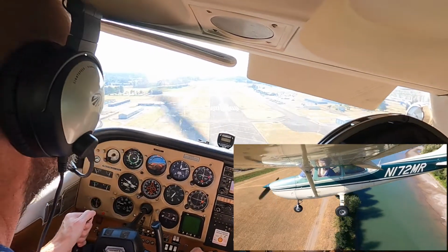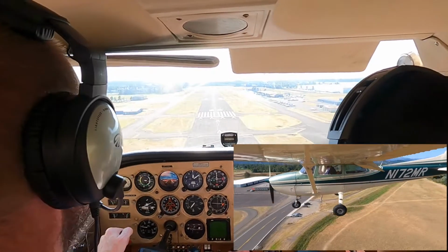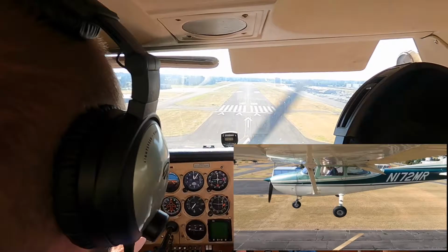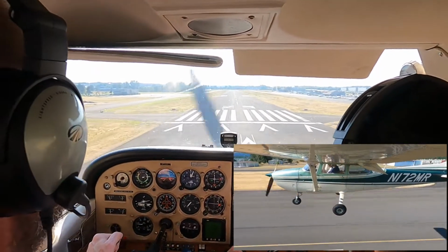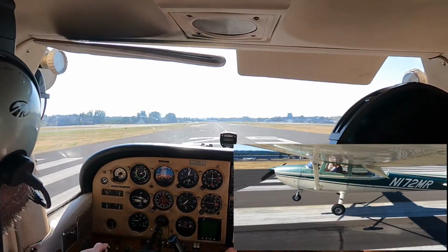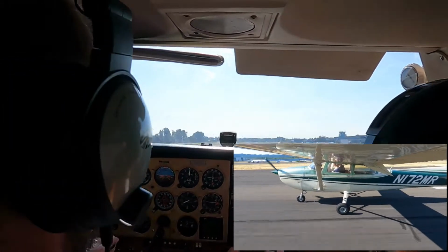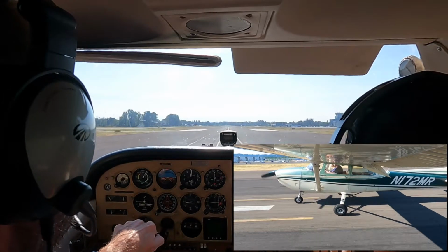No. So we need a right aileron, left rudder. Straighten yourself back out. Right aileron, left rudder. There you go. Hold 60. So we're getting into ground effect. Right, nice cushion. Hold it off. Right aileron. Yep, right aileron. There you go.